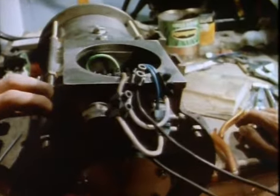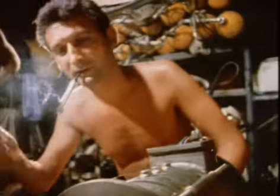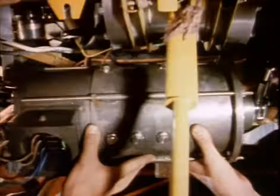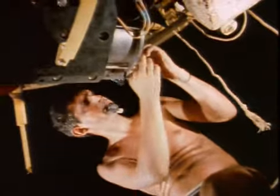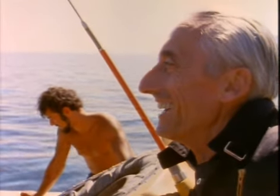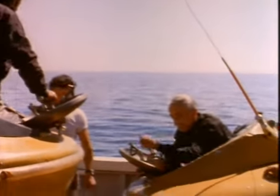The offending motor is pulled, and through the night the engineers track down and correct the failure. Distinctions between diver and engineer, ship's crew and submarine specialist dissolve at times like this. By dawn, both subs are ready. January 25th. Captain Cousteau and Falco will dive as partners now, the way it is meant to be.